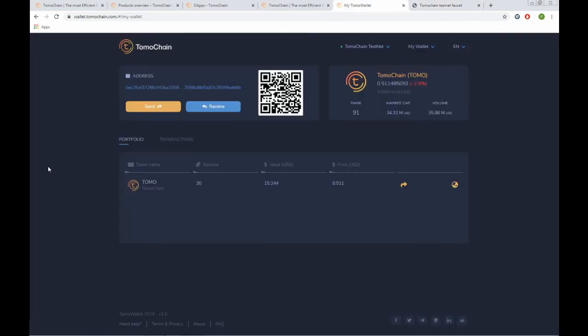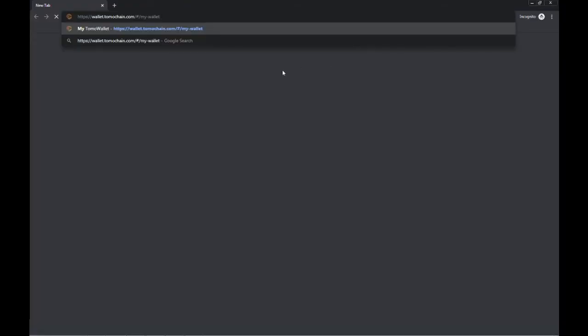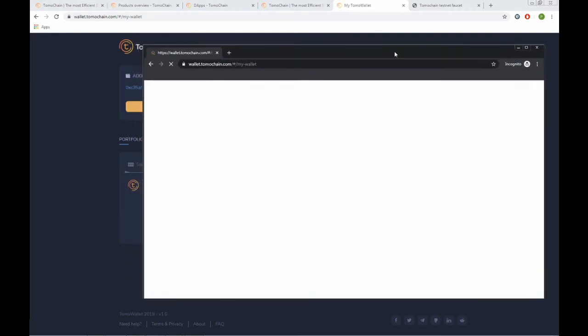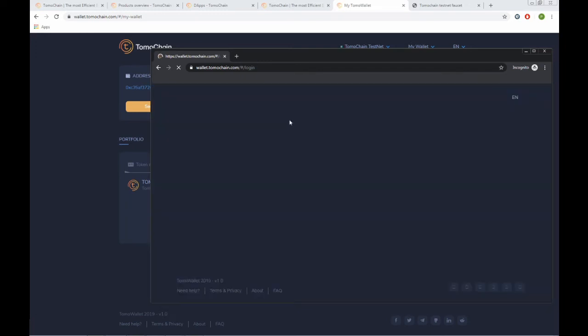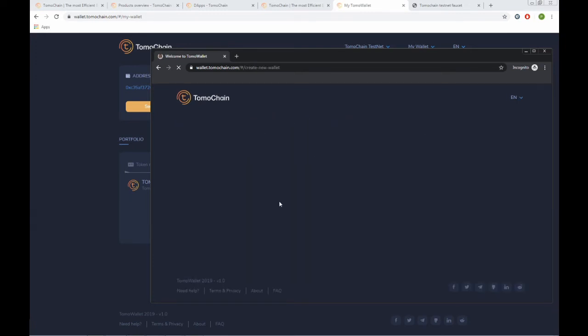And then while I'm waiting for them to appear, I'll create another testnet wallet, and I'll send some coins to it. So I will start with a new incognito window. Apologies to TomoChain here. This is not the speed of the wallet that's slow. It's actually my internet. So I'll create a new wallet.